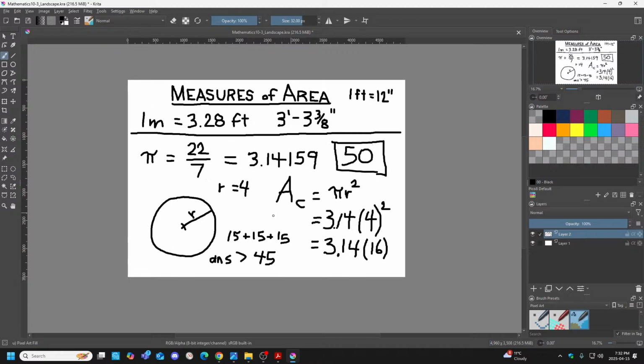How are we doing for time? I feel like this is probably taking a little long, but yeah, we're done. Okay, that's an introduction into circles.